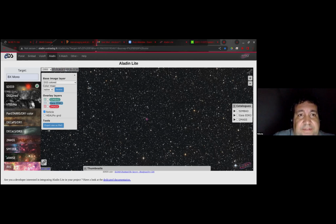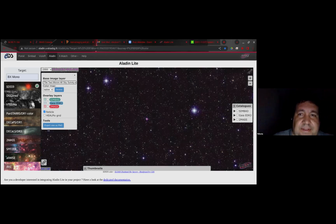And if I click red, I mean color, you see a lot of stars here. Our target star is in the center, and not much around happening, right? You see a bunch of stars, but again, looks like normal sky, right? Now let's go to 2 micron survey. Boom. We have these bright stars on the image, right?